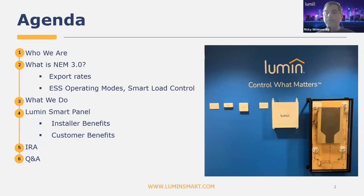Awesome. Thanks, John. All right. Well, thanks once again for joining. We think we've prepared something really informative for you today. As a quick overview of the agenda, I'm going to give you a little background as to who we are. I'm going to hand it over to John to give us a NEM 3.0 overview and discuss some of the economics behind it. Then I'll come back on and discuss a little bit more about how you can strategize with the Lumen Smart Panel around NEM 3.0. And John will come back on and round us out.